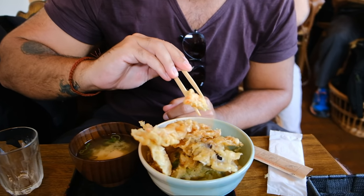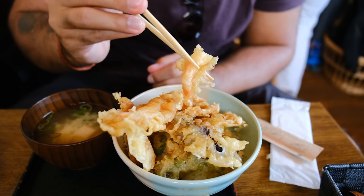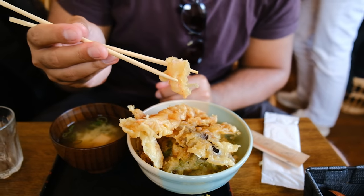Got a perfect crunch and flavour of the prawn. And they're massive. You've got veg in there as well. Yep, tempura veggies too. So good. Okay, so we just finished up with some lunch.